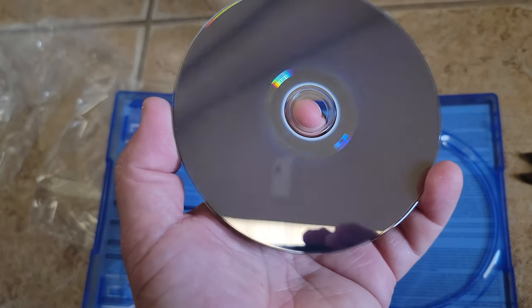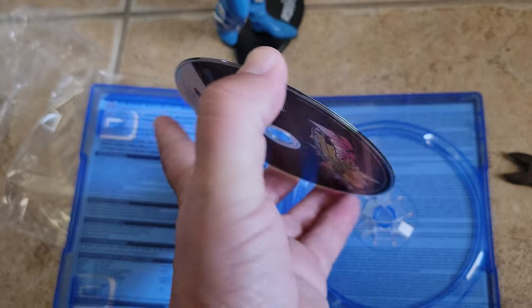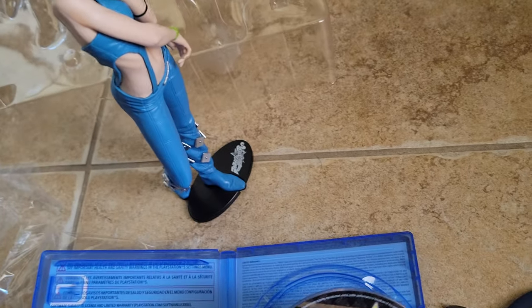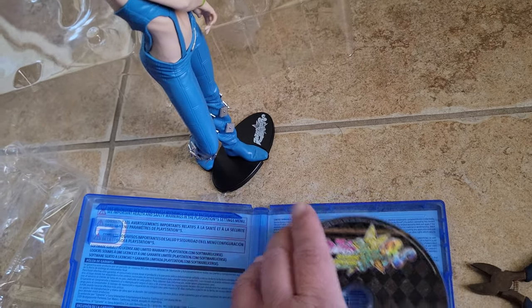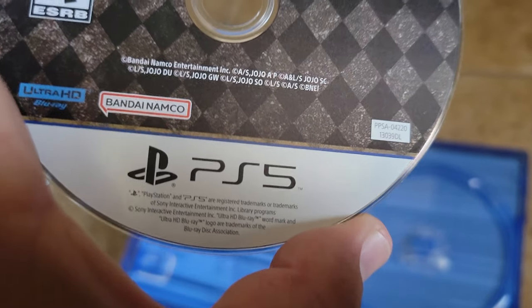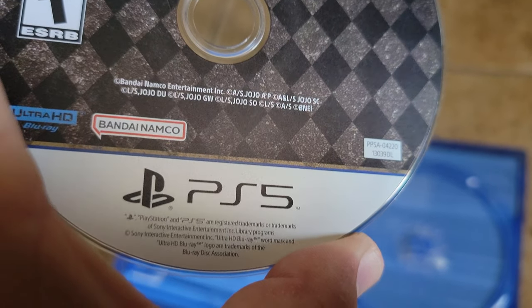Well, I guess I gotta play it now. But I had to know if there was any of the bonus content in codes and a cool little manual or something, because it was a collector's edition. I figured there'd be a little bit more into it.